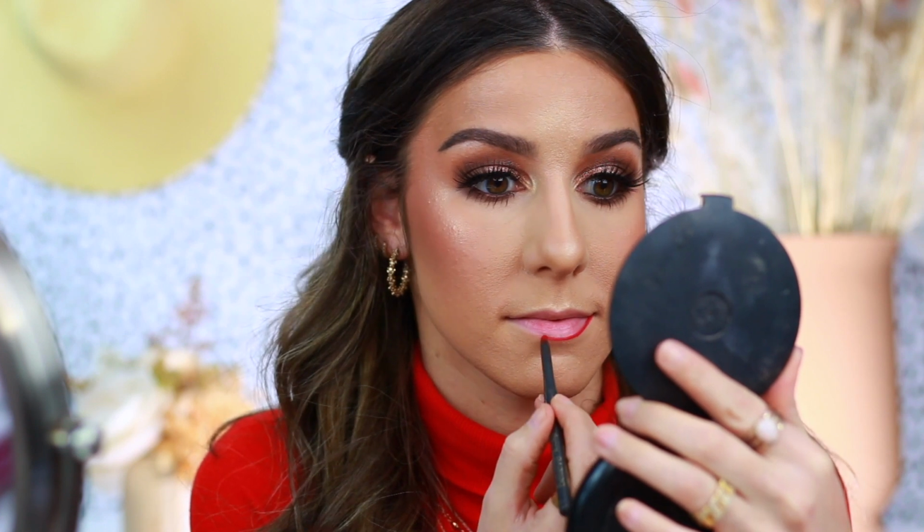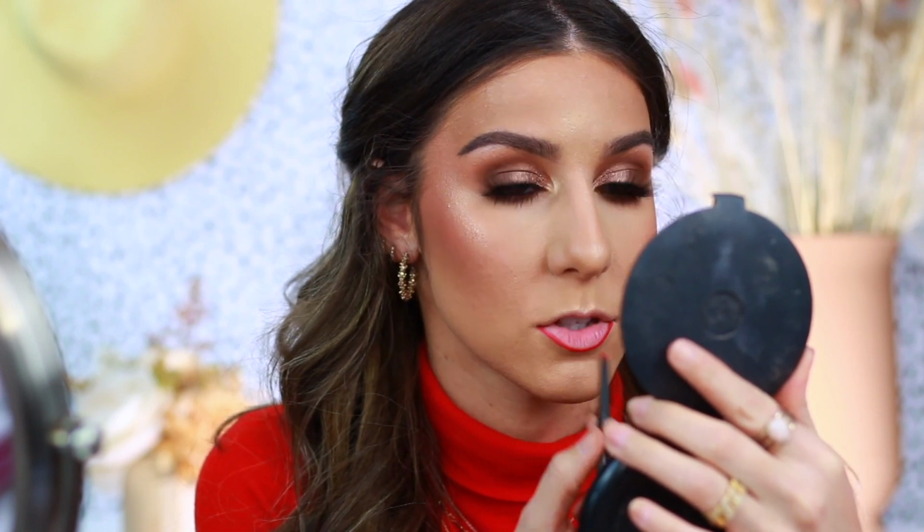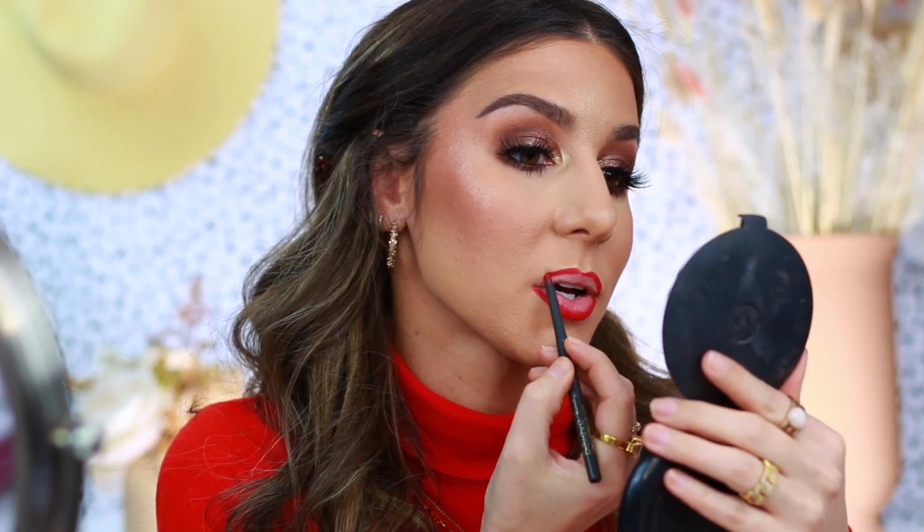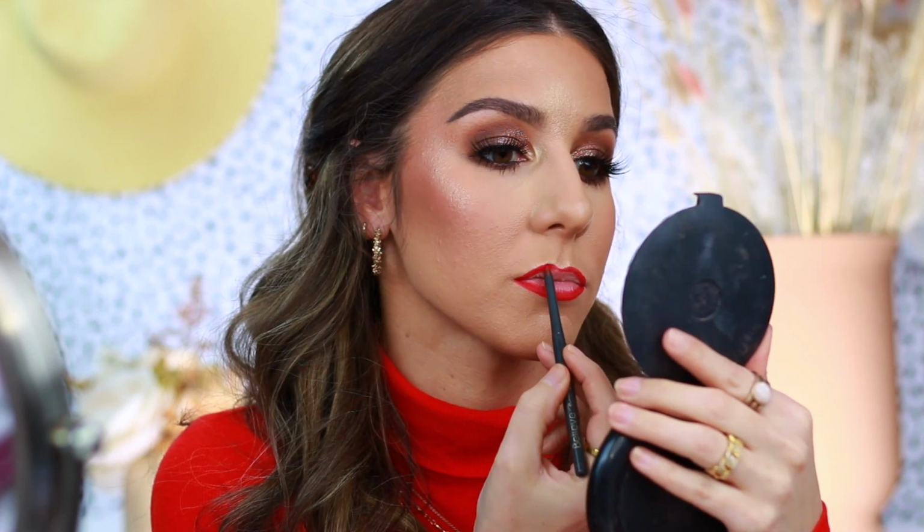Oh. Do you see how that just glided on? These are really, really great lip liners. Seriously, if you need an affordable red lip liner, Believe Beauty is the way to go. Now the e.l.f. lipstick, and oh my God, it matches me perfectly.